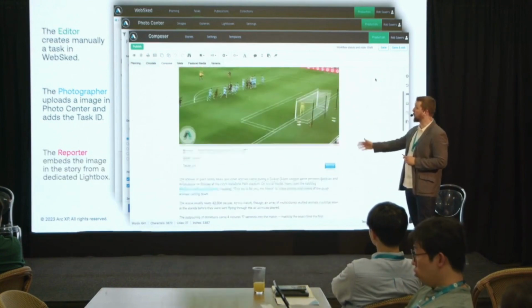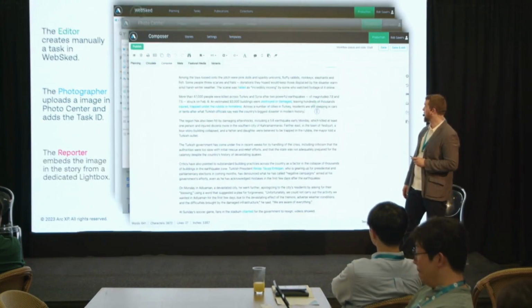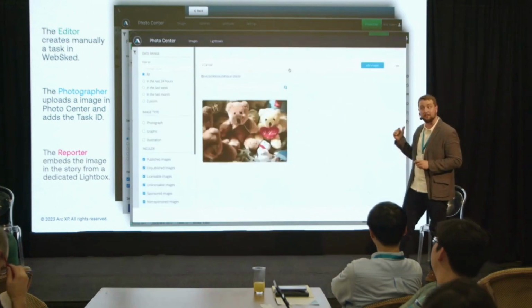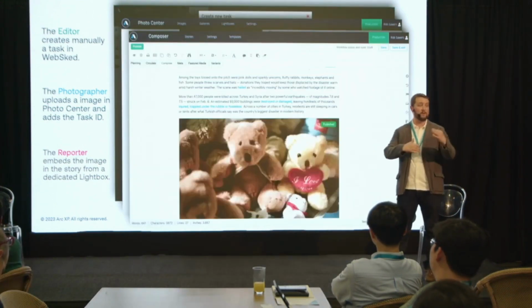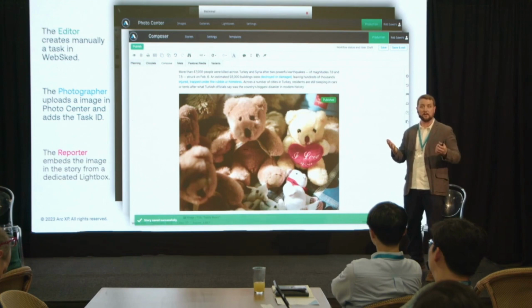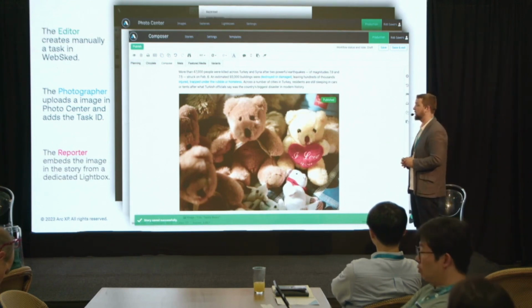Moving on, we have the reporter who's covering the story in Composer. Notice they're going to hover over image and go into Photo Center. But the key difference is in the last example, it just went to the view of all of the images in Photo Center so they can browse through. But here, it went directly to that lightbox that was dedicated to the coverage of this story. So it really ties everything together in a really efficient way.